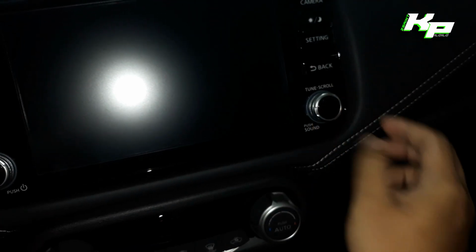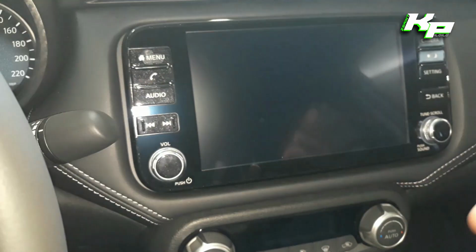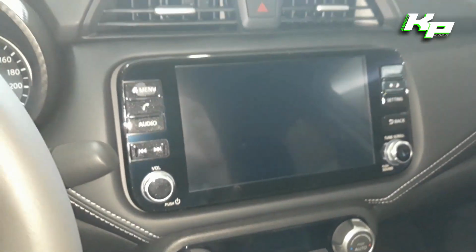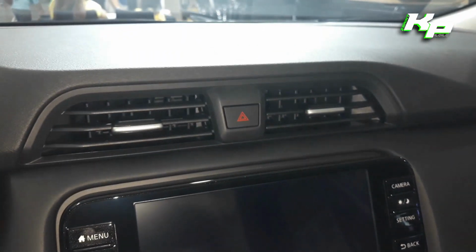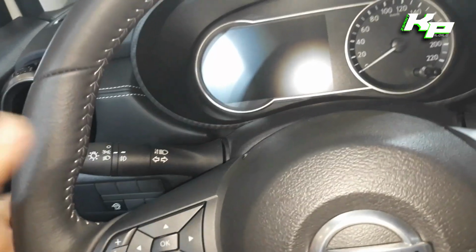Tuning and scroll knob, and push this for sound settings that you can go to your bass, treble, balance, and fade. On top, you got your 2 aircon vents, in the middle hazard switch. Your light indicator controls, and your wiper controls.